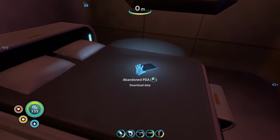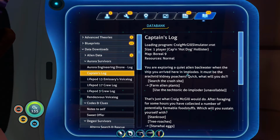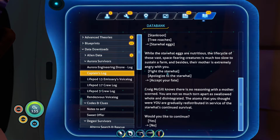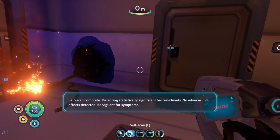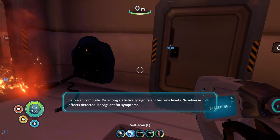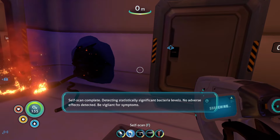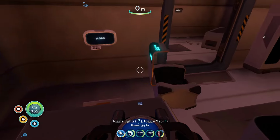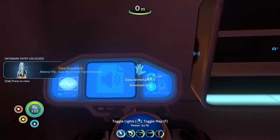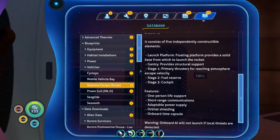Oh, abandoned PDA, what's this? Burial 9, one player Captain Hog Holster. Oh, he's playing a game. Like the really low power stuff. I'm going to self-scan myself as well while I'm here. Complete. Foreign bacteria counters reached statistically significant levels. What? No, I'm infected. Detected. Okay, we can drink another bottle of the regular water. We've got the Aurora poster. What's this? Altera HQ last recorded transmission. Integrating new PDA data.